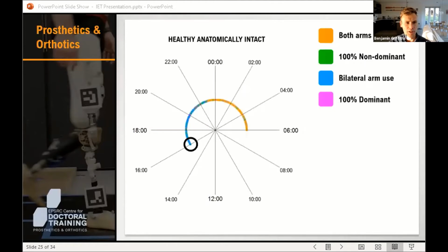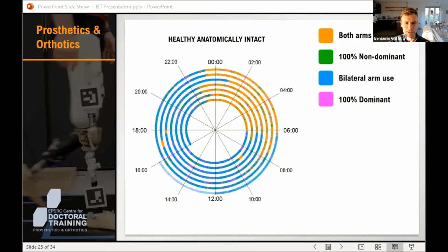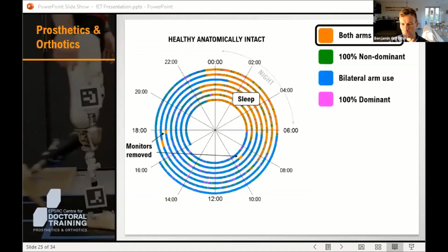So imagine a 24-hour clock, with midnight at the top and midday at the bottom. If data recording begins at a specific time on the first day, we can build up the data day by day in the form of a spiral where each ring represents another day. And then we can start to see some patterns emerging from the data.